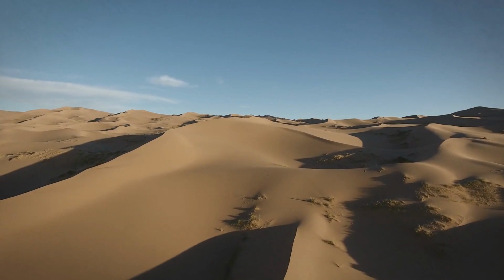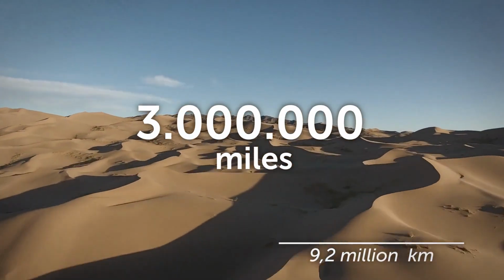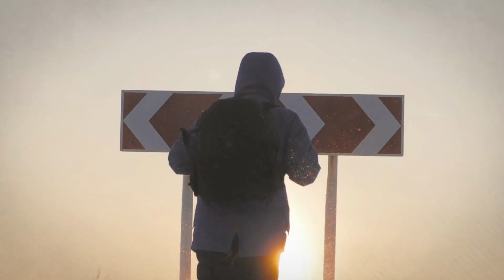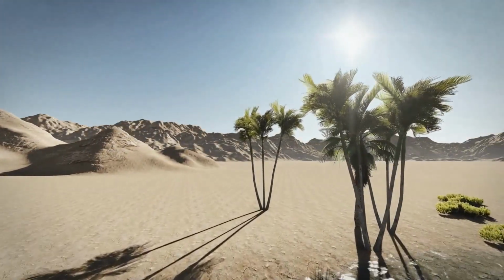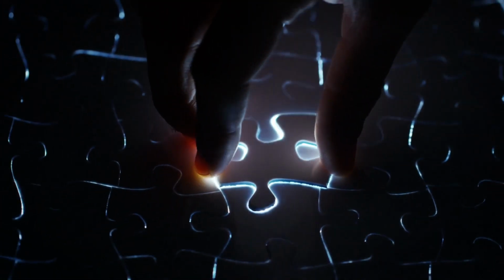You find yourself in the world's biggest hot desert. Can you believe it's 3 million square miles? You're ready for your first adventure after drinking liters of ice-cold water. The guide gives you a choice. You can spend 2 weeks visiting a collection of oases, or you can help them solve an ongoing local mystery.